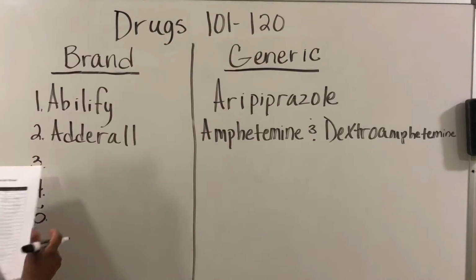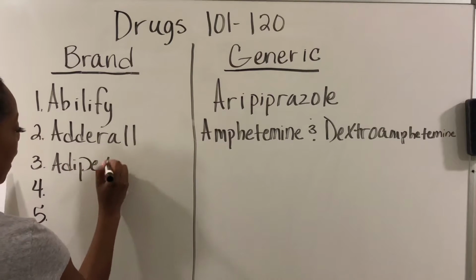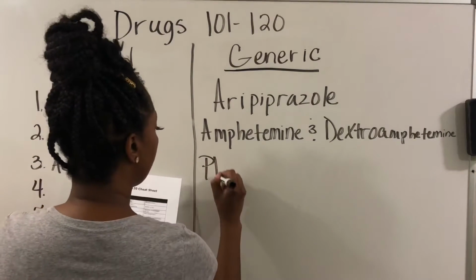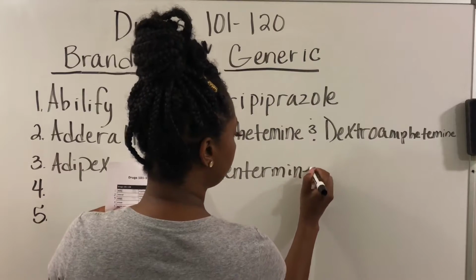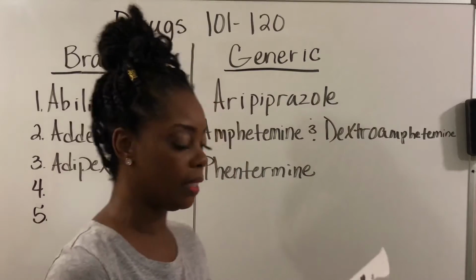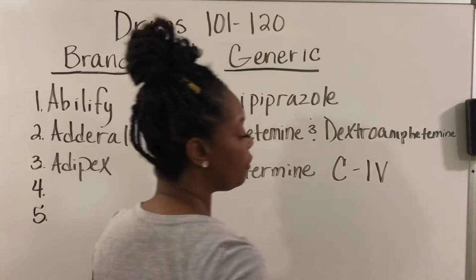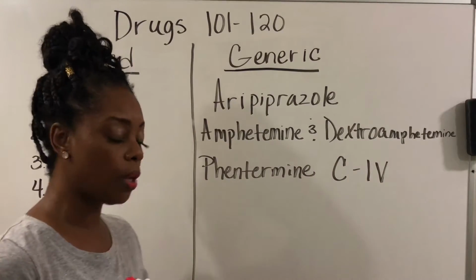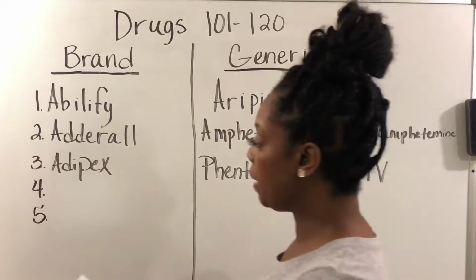All right. The next one is going to be Adipex. The generic for Adipex is going to be phentermine. And this is going to be an appetite suppressant. And this is also a narcotic. This is a class 4 narcotic. And if you don't know your Roman numerals, I do have a video on that, so make sure you check that out, okay?